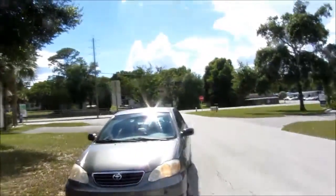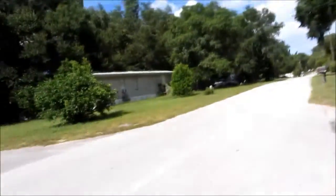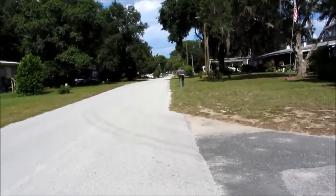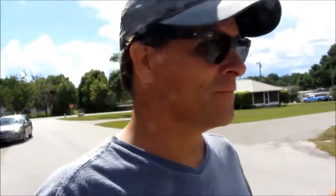So it seems to me that I have found the right neighborhood, which is called Indian Shores. The giveaway is there's a sign out here, and all these streets have names like Eagle, Tomahawk, Teepee. They're all Indian themed. What my memory is telling me, we're going way back, about almost 35 years, to about 1980.